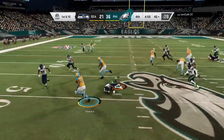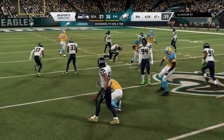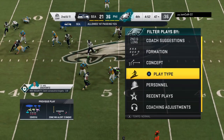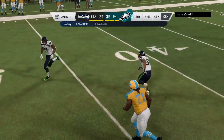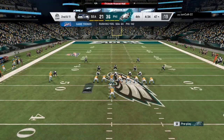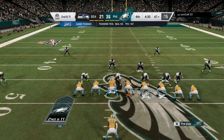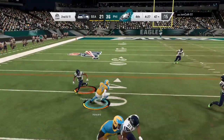Running with Howard. And I think this defense knew what was coming as he is smothered behind the line. That's going to go as a loss of a yard, and it'll be 2nd down. Brandon, it's clearly a running situation when you're up in the fourth quarter. They're going to have to stack the box and make it difficult for them to move the ball. Made it very difficult right there. Now they need to repeat that effort. Yeah, bring 7, 8, 9, whatever it's going to take to slow them down.